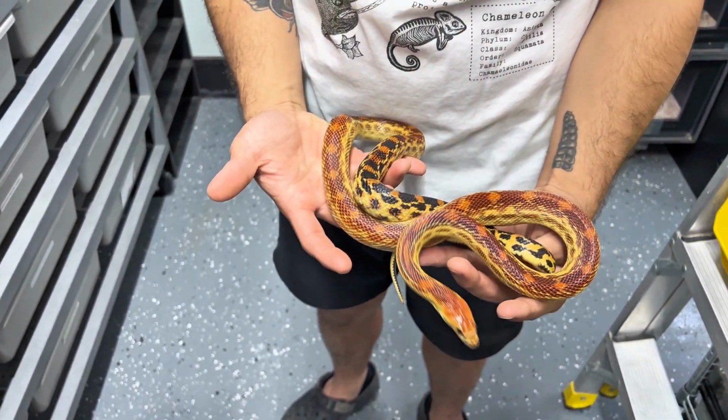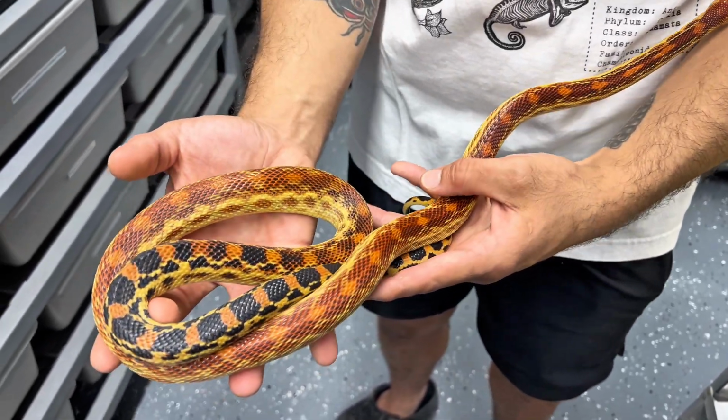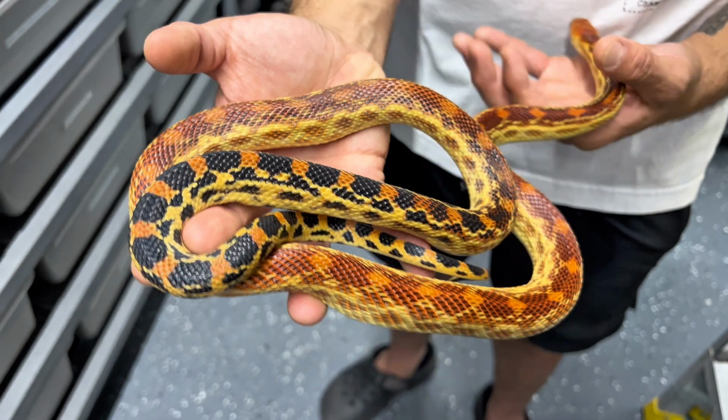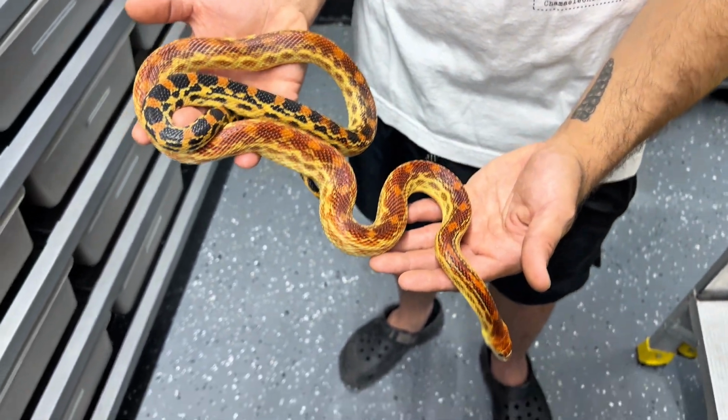So this is obviously an adult, very small compared to a lot of other Pituophis. Yeah, no, for sure. I think they have the ability to get a little larger, but for the most part, I feel like they're a smaller pit, especially for gopher snakes. The San Diegos and the Sonorans tend to be a lot larger than these guys.